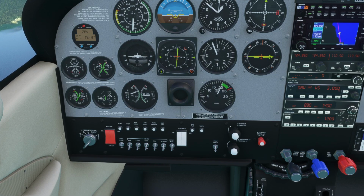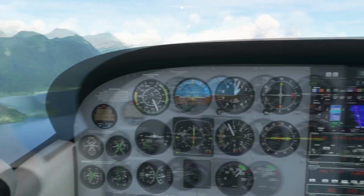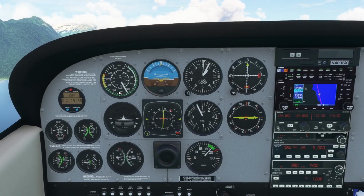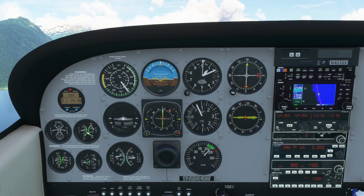Bring that into range. So we're looking for 2250 on there. We'll drop this down to about 25 on our manifold. CHTs are scorching right now, but they are starting to just about drop. We do want climb power, so we'll go back up to 30 or 28 there. Keep an eye on my cylinder head temps, those are quite warm.